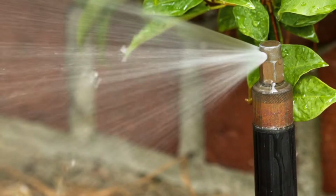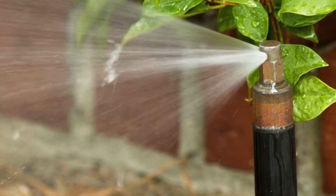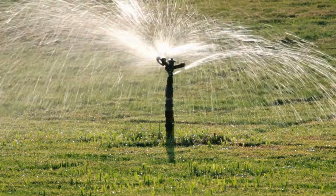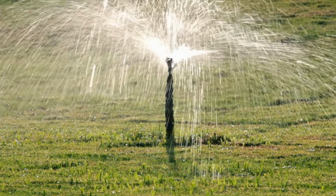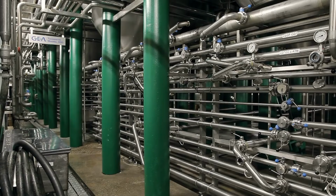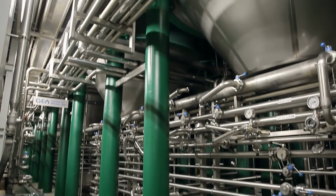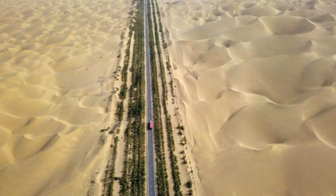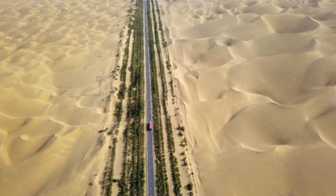Pressure matters because drip systems depend on repeatable flow at each emitter. Too much pressure and fittings fail faster, too little pressure, and the far end of a line dries out first. This is where basic hydraulics becomes survival. Hydraulics is the study of how fluids move in pipes. In a desert drip network, hydraulics decides whether the belt stays continuous or breaks into weak sections.